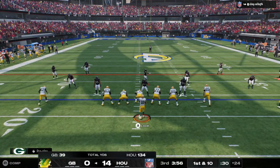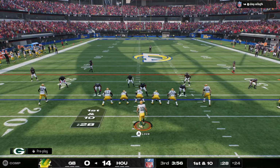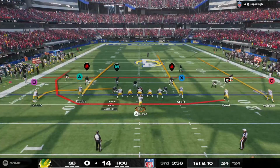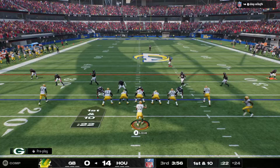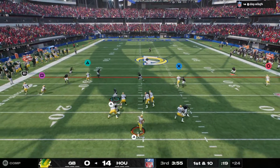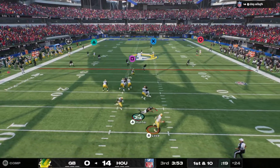He'll get this past the 20 before he's brought down shy of the 25-yard line. So here's a 1st and 10 now. They'll start from the 24. Come on, set. 10 cycles. In motion, Reed. Set. On 1st and 10, here's Love.